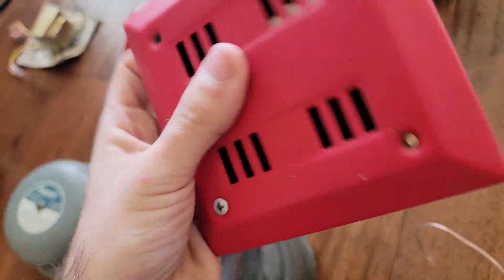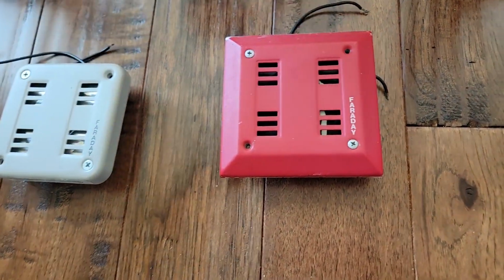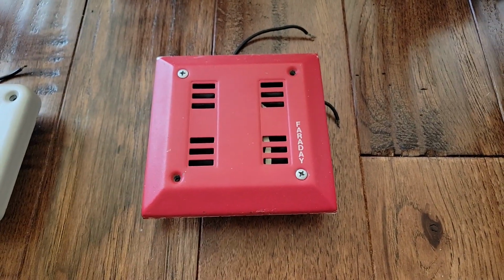6113, because Connor does have a FOS 6113 that looks exactly like this. Like the grill is the exact same. But I'm not 100% sure on that. This one runs on 120 volts AC.